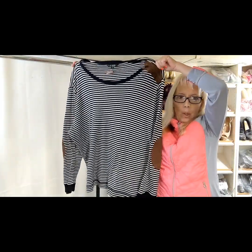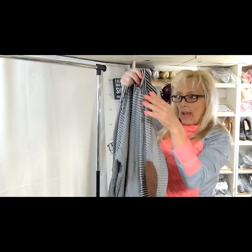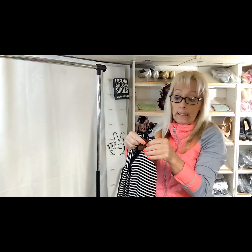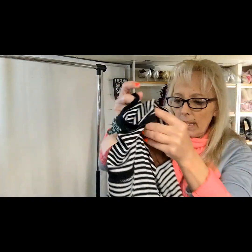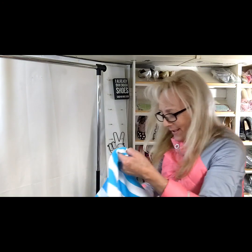This is like a pullover tee, but it has the elbow pad. That's what you would call that. And I think it's false leather. It could be real leather. I'll have to check the tag. But it's kind of like a suede, and it has a zipper. But this will be a nice piece to sell. It's very nice. It's very soft. That suede or false suede is very soft.